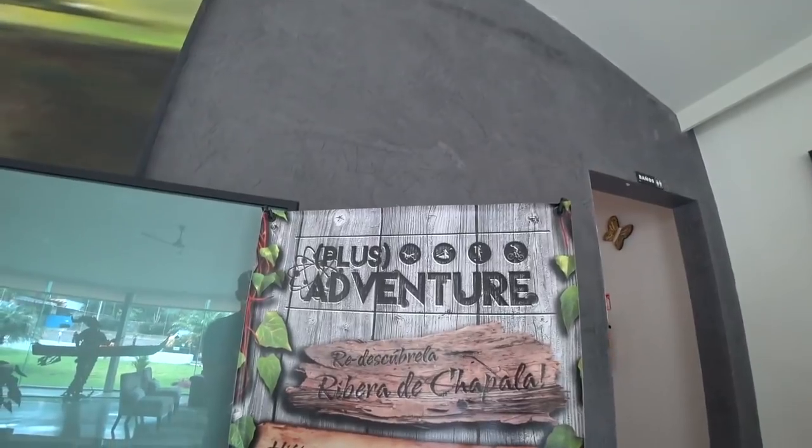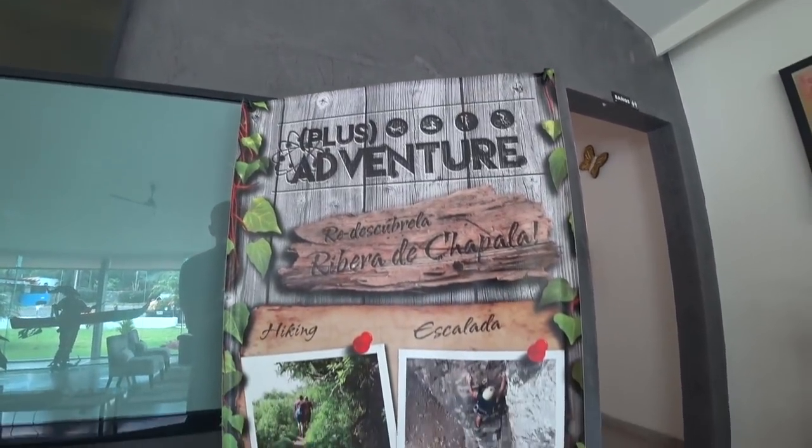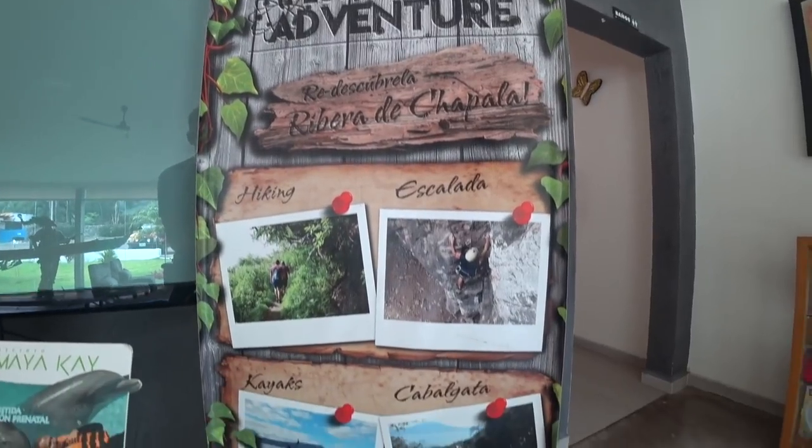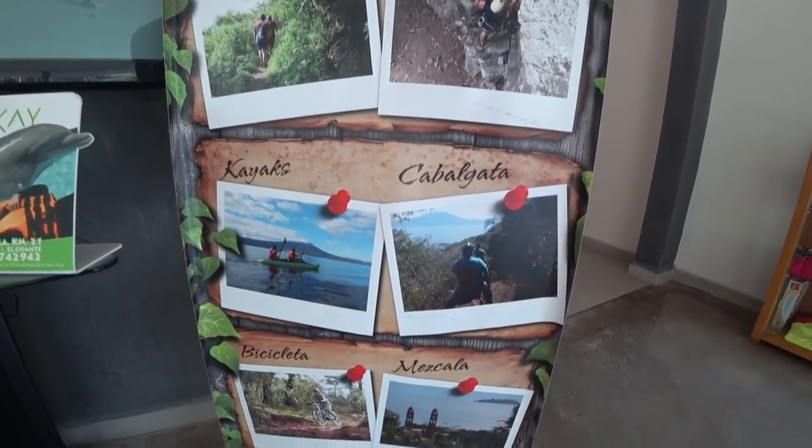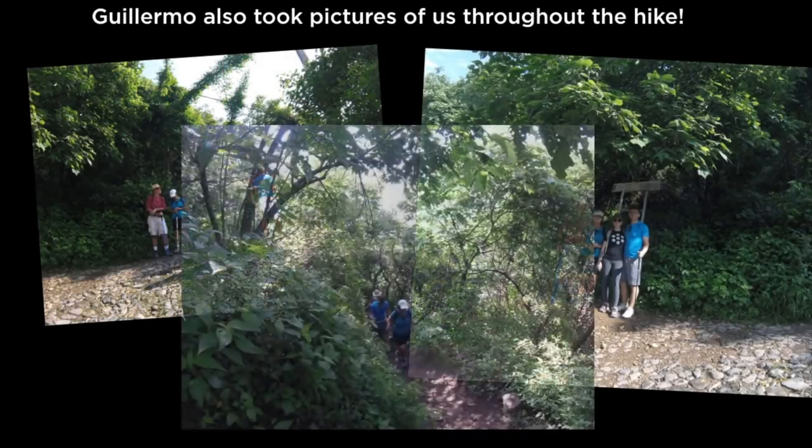We learned that there's options for kayaking. He does a boat tour and goes to one of the islands on Lake Chapala. There's like an old castle with a moat and a drawbridge and just cool stuff like that. So I'm not sure we're going to have time for that this week, but I would love to come back and do that. We love this tour and we do recommend it.